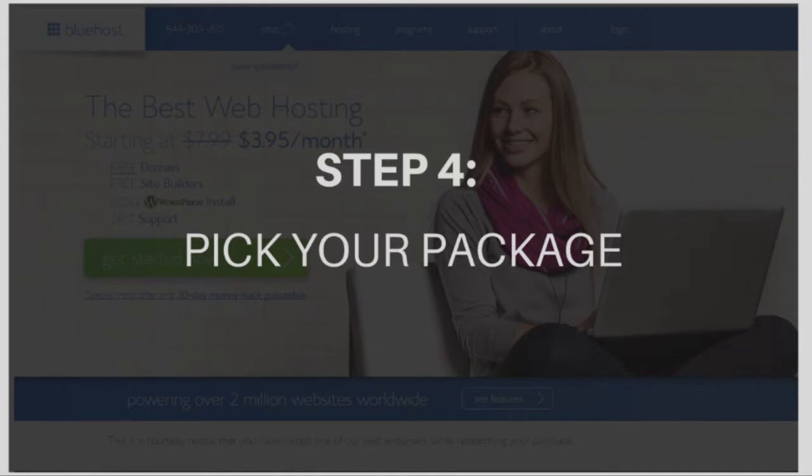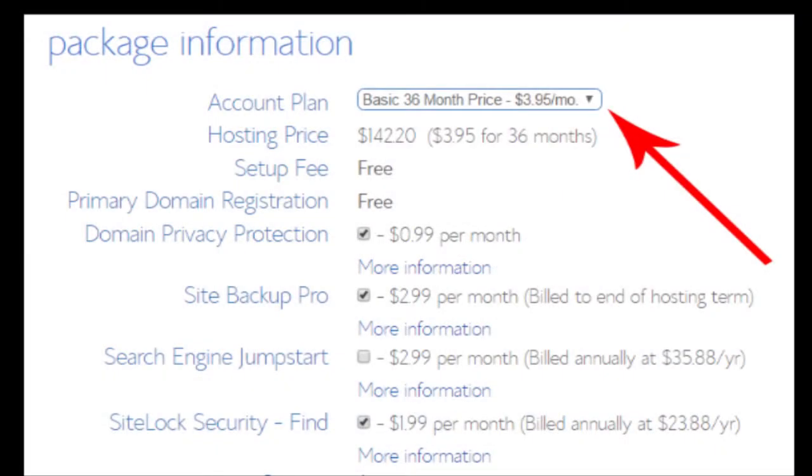We are moving on, and we're already on step four, where we're gonna pick your package. Okay, remember in step one, you selected a plan. Well, the plan that you chose, which I recommended was the basic plan for $3.95 a month, is going to pop up here. You see the first line says account plan. All right, so that is a drop-down list. So if you change your mind and you want, say, another plan, you can pick it. But as I said, I recommend the basic plan. But you do have two options for the basic plan. You can choose a 36-month basic plan or a 60-month basic plan.